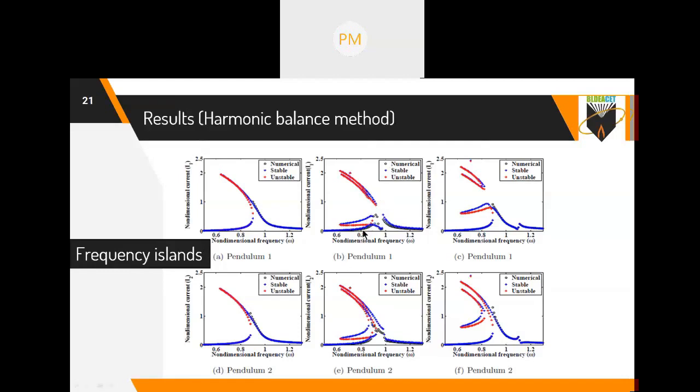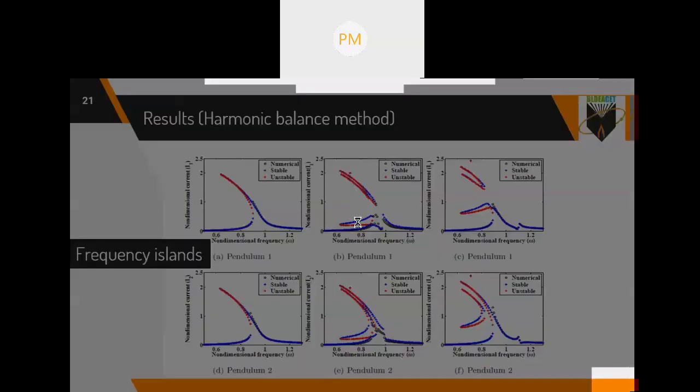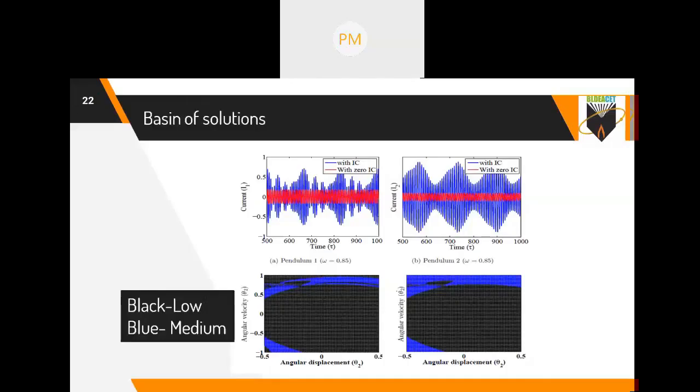Is it possible to shift from this low amplitude solution to a high amplitude solution, or can you reach somewhere in between? So low level, medium level and high level. Can you reach from this solution to this solution? This needs to be checked. To understand where we can reach, whether we can reach the maximum or the medium, we checked some basins of solution. We varied the initial condition of the second pendulum and kept the initial condition of the first pendulum constant.